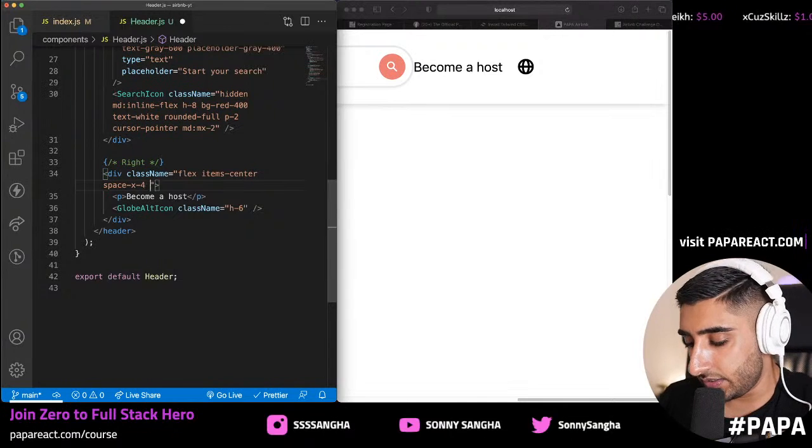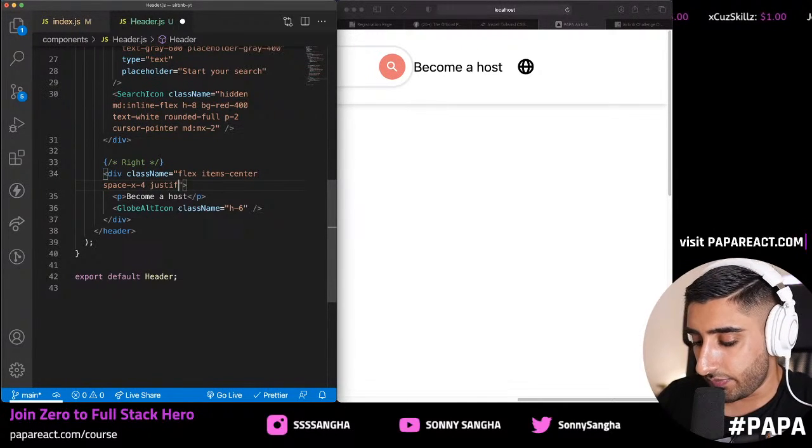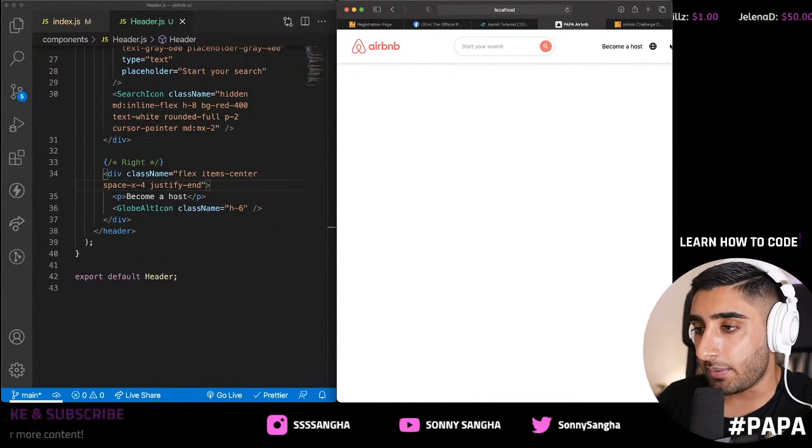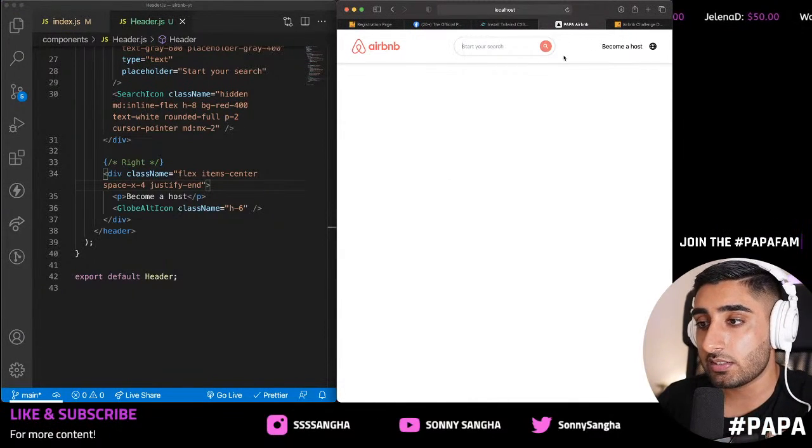And then what we're going to say is justify end. Justify end. And what this does is it positions it at the end of the element as opposed to by default at the start of the element.